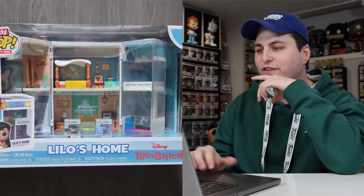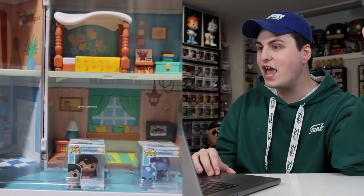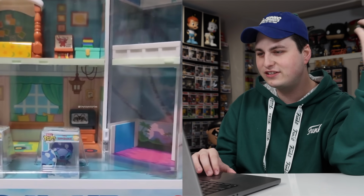Now let's get into some Biddy news, because this is a really interesting one. And if you guys don't know, Funko is coming out with Biddy boxes. It's almost like Polly Pockets, but for, you know, the little Biddy Pops. And we have finally got our first shot of one of them in the wild. This is coming in from Tiny Toys Diaries.